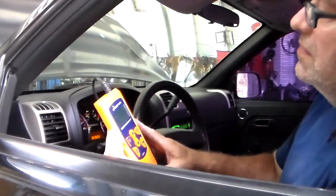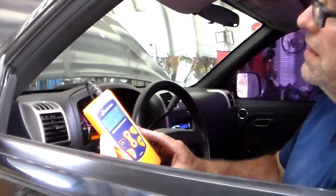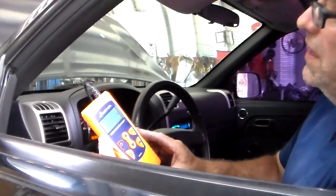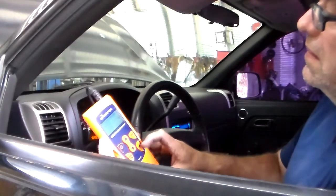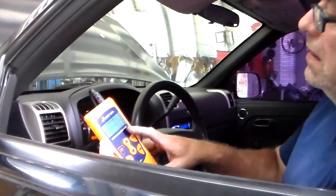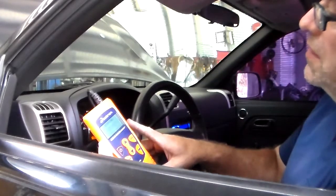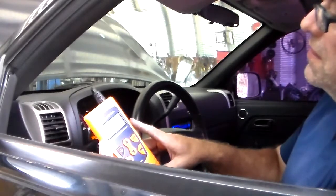But we're going to go ahead. It says control system vent valve solenoid malfunction. So we'll go ahead and clear this. This thing was pretty much an instant code as soon as you turn the key on or as soon as you crank the vehicle.